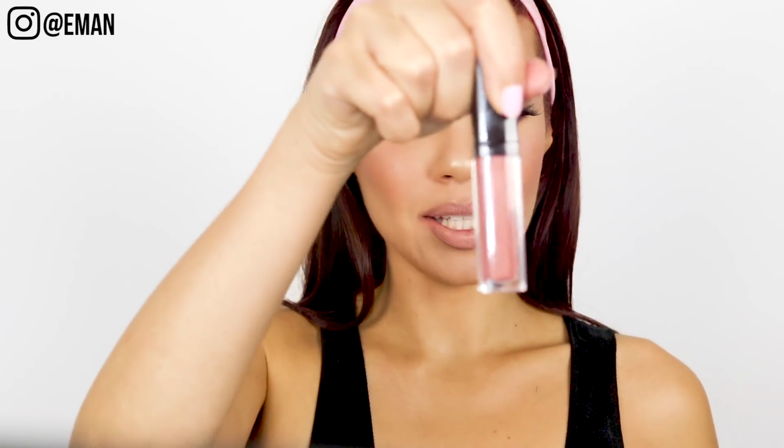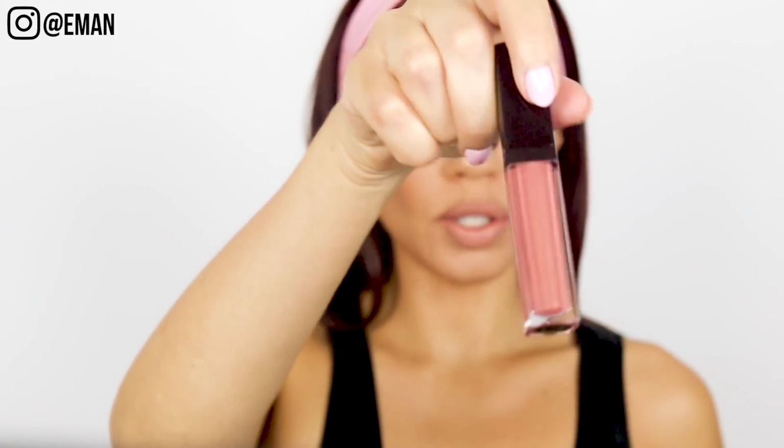And the last step, I'm applying a bit of a lip gloss. This one is from Laura Mercier. This is the color Opal. It's a very pretty gloss. It has a little bit of pink to it.